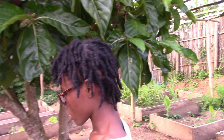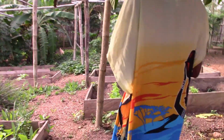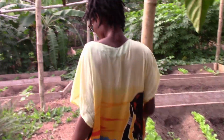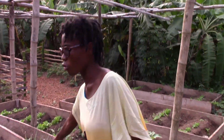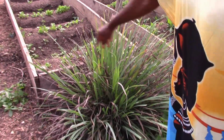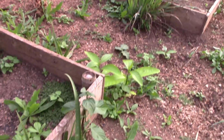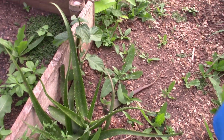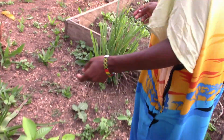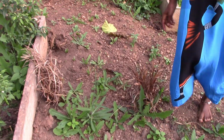And this is our medicine zone. We have lemongrass roots growing that we enjoy drinking tea from every morning. Aloe vera is doing great. And this here is citronella. Citronella, yes, I got it right.